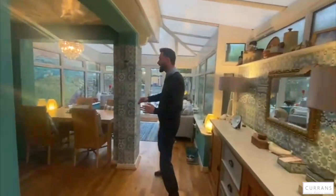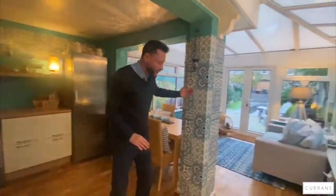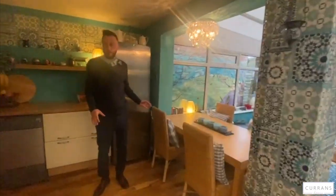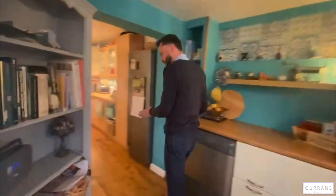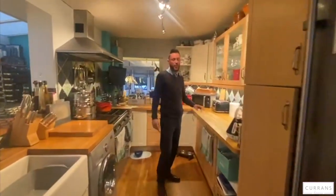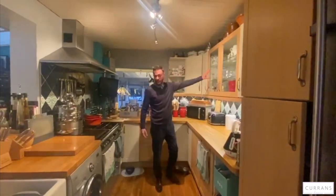So the kitchen extends on here. So this is the end of the original house, and this is the first part of the extension, which just creates a nice dining area, nice breakfast area. And then we go back into the kitchen. In the kitchen, like I say, the work surfaces really relate to the age of the property. You've got the light beech mixture with the cream units, with the glass fronted display units.